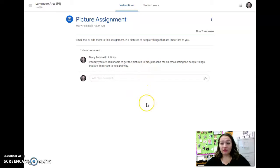So if at the end of the day today you're still having problems uploading those pictures or sending them to me somehow, just go ahead and send me an email explaining what's important to you, because the purpose of this assignment really is just for me to get to know you as my students.